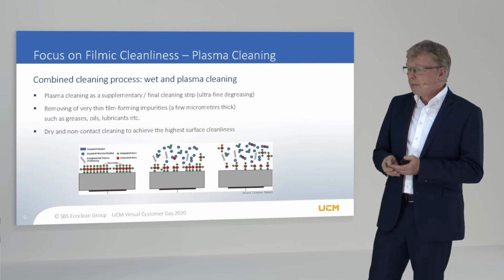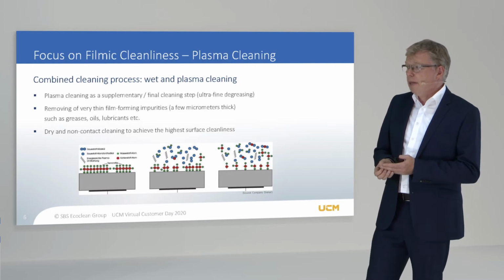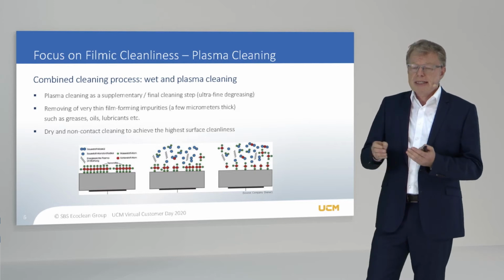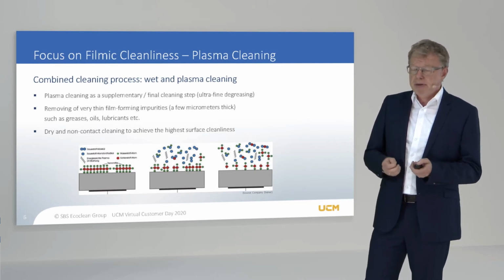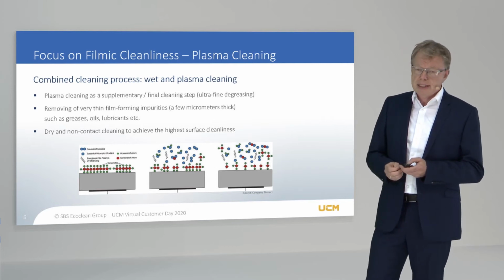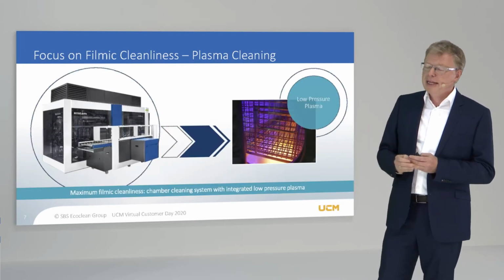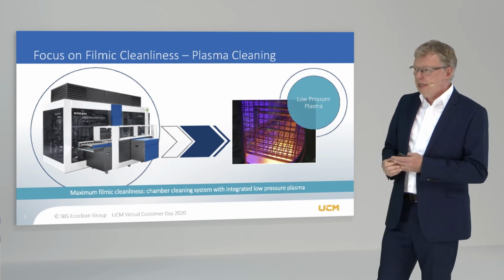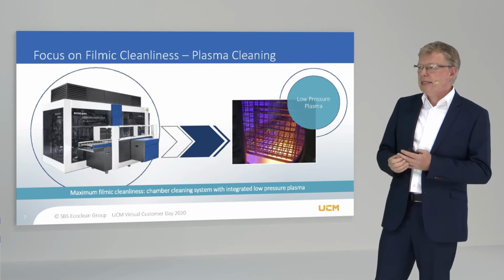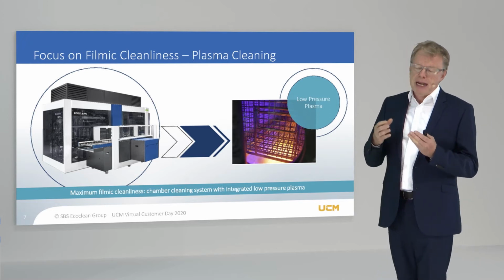The principle of the plasma cleaning, as I said, is not a new principle. What we do nowadays, we combine it with the traditional wet cleaning, which makes it much more simple and easier to handle, and gives you a lot of advantages in the production cost and these things. So here we can see one of our standard machines. It's a type machine, EcoC Core. It's a machine running with a solvent process. The solvent processes are very good for the additional plasma cleaning.